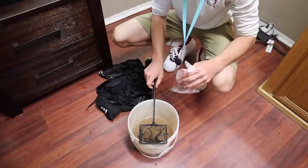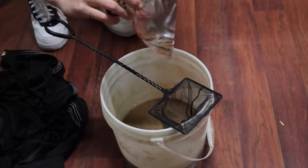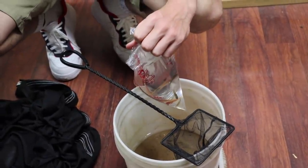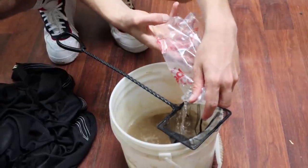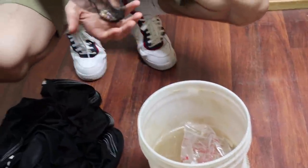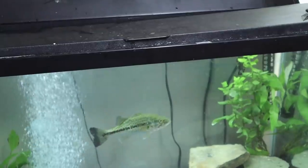Here's what we gotta do. Get this bucket. The net over the bucket like so. Get these minnows, open a hole in the bag because we can't mix this water with this water in here. So pour all of them out. Easy as that. We have all the minnows in the net. Now you guys get ready for this because we're gonna go in slow motion and film the bass. He knows.